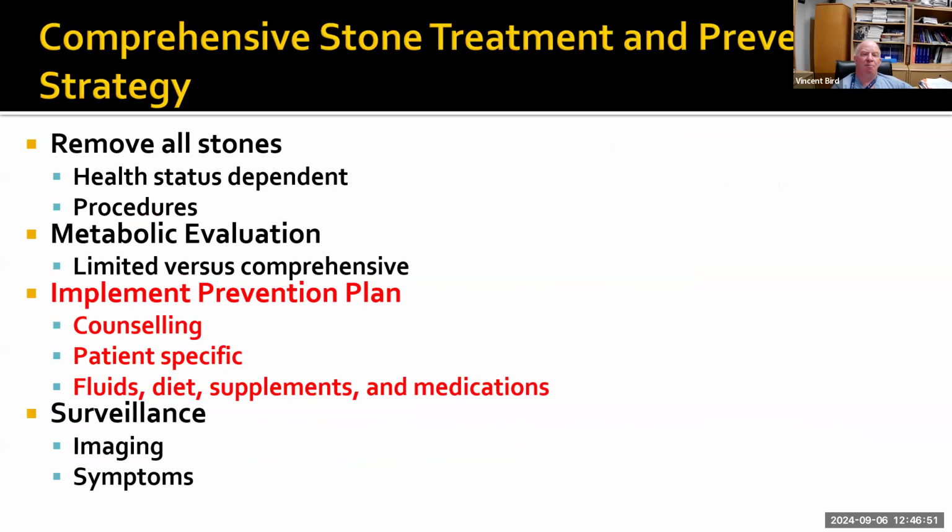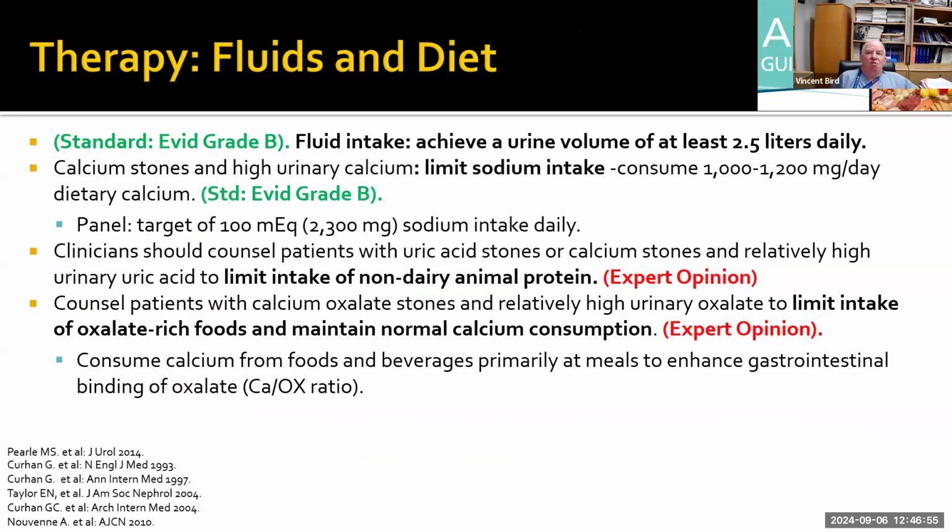A little bit about the prevention plan for stones. Once again, from the AUA guidelines, we all know a lot about fluids and diet. Certainly, high-quality studies show about the amount of fluids that are needed to help decrease stone risk. And there's a lot of information as well on limiting different types of non-dairy animal protein and oxalate-rich foods for groups of these stone formers.